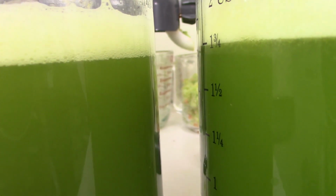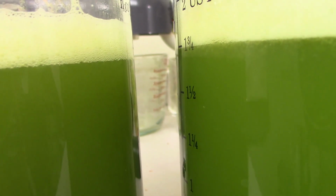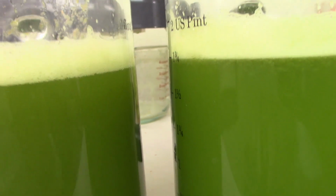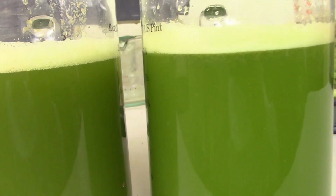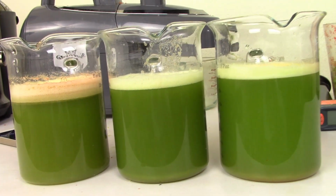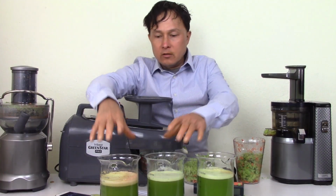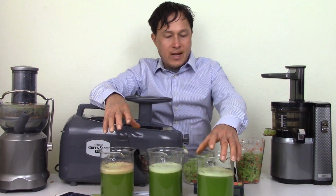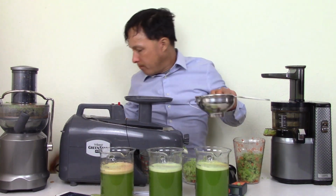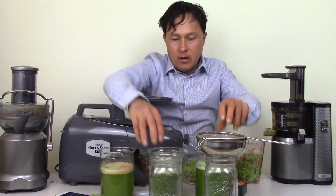A darker color juice may mean either more oxidized, if it's more of a brownish, darker color, or in this case, I believe it to be a deeper, richer green, which would mean a sign of more nutrition in the juice. So yes, the NEMA actually did win the overall yield just by a tad. So now that you guys saw the yield, what I'm going to do next is strain out the juices and find out which juicer actually put more pulp in the juice. It'll be interesting to see what happens this time.